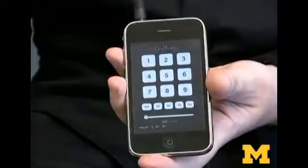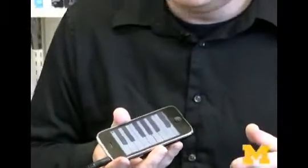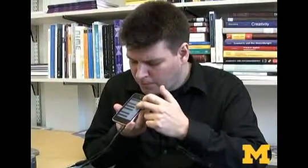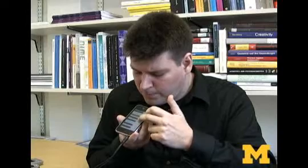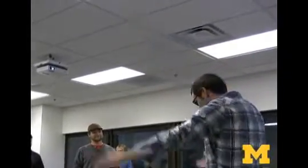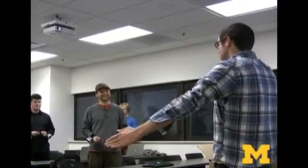iPhones are being used as musical instruments in a first-of-its-kind class at the University of Michigan. Okay, so I can actually play this like a whistle now. Students are creating new instruments with the phone's built-in sensors. They're also composing and even conducting.